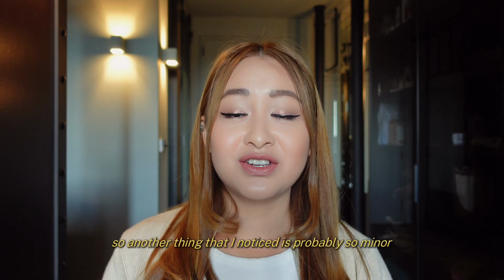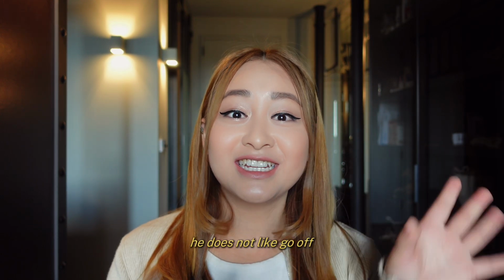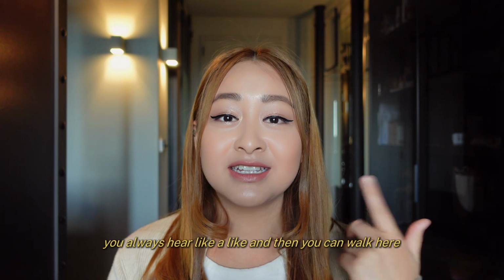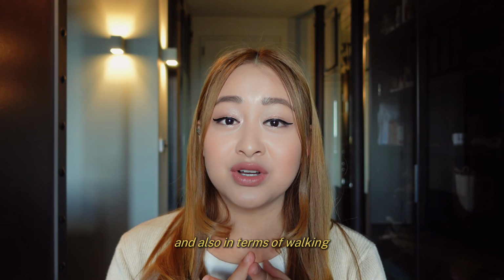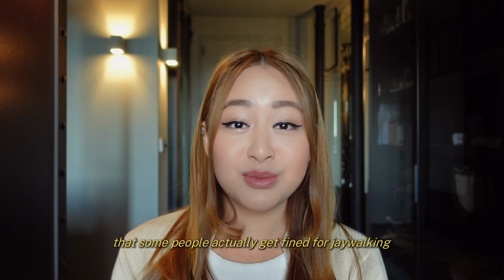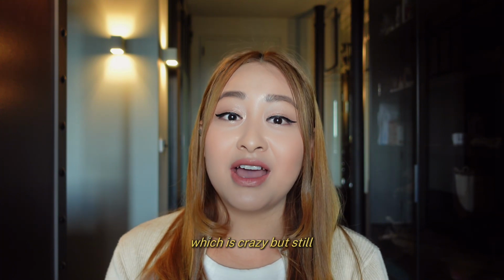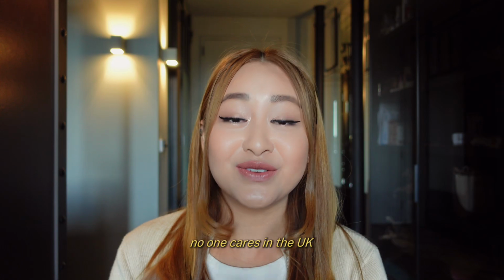Another thing that I noticed, this is probably so minor, is that when the green man appears, he does not go off in terms of the sound. In Australia, you always hear a da da da da da, and then you can walk. Here, some of the places don't even have sounds. And also in terms of walking, a lot of people jaywalk here, even if it's a red man. People just walk if there's no cars. Whereas in Sydney, I know that some people actually get fined for jaywalking, which is crazy. But still, I think the walking policies are just so different. No one cares in the UK.